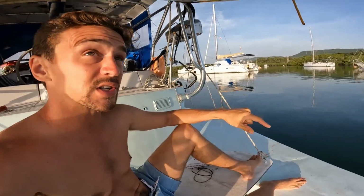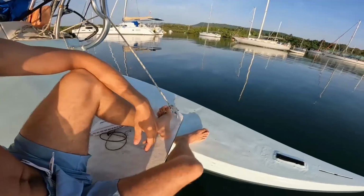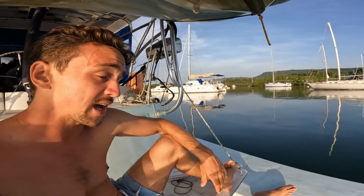But if you leave it in the water, it's gonna get growth like this. Ugh, kind of gross. So what I found works really good instead, just flip it over and leave it flipped over for a day. Then flip it back over, leave it flipped back over for a day, and so on and so forth. It's really easy, and that way you don't get any of this disgusting bottom growth.